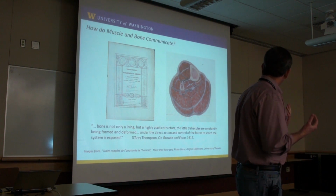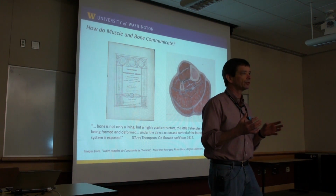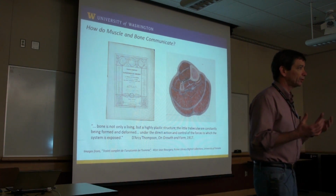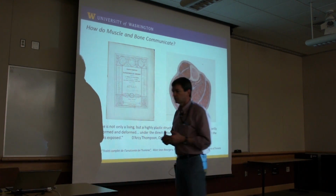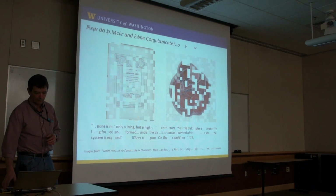But we have tissues, muscle and bone, not to mention fat and nerve. These are all mesodermal tissues that embryologically and developmentally arise from the same stem cells. So at least when we're framing in our lab, that's a common starting point for us, because it seems intuitive that during these developmental processes, these tissues would have learned to communicate with one another.